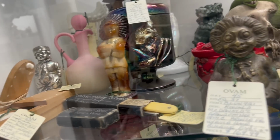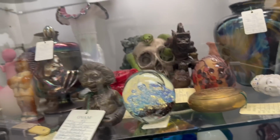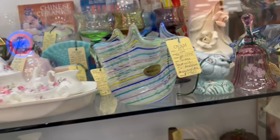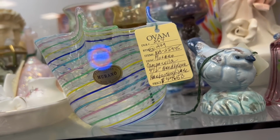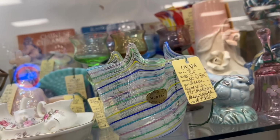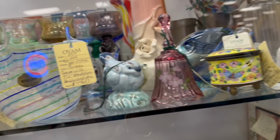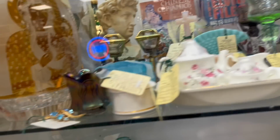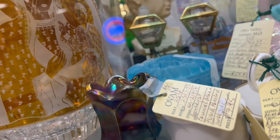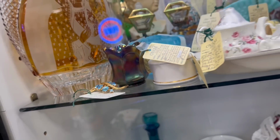Oh, peach blow. That's interesting too. Oh, Echo. I like the vases better. All right, can we make out what this tag says? I think it says $44.50 on the Latticino bowl. I can't really tell. It's really pretty. This is really interesting too. This amethyst toothpick holder, $7.95. I feel like I kind of want that.